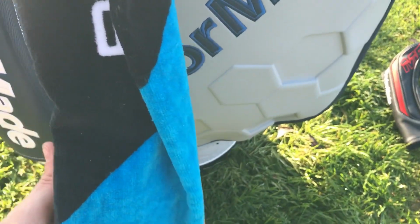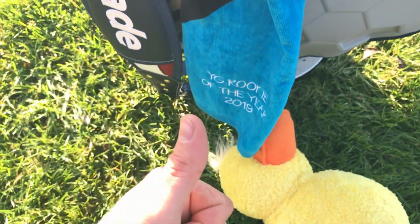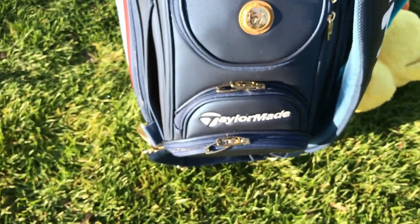So what else do I carry around in my ginormous bag? The towel I'm using I got as a season prize last summer in my new home club, so I'm using it with some degree of pride. I mean, you can only be Rookie of the Year once, right?